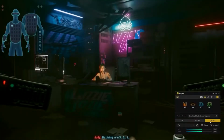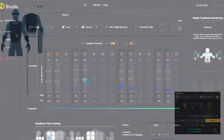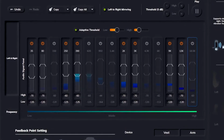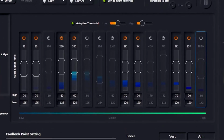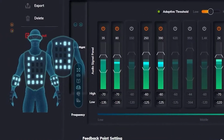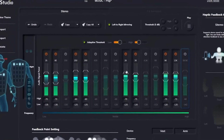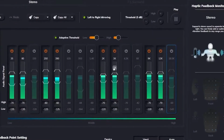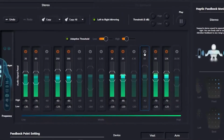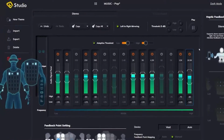It provides default settings for the different genres. The best thing about this software is that you can select frequencies you wish to convert, ranging from 20 Hz to 20 kHz. Also, you can customize the threshold and activation area settings to extend your hearing sensory to your body.